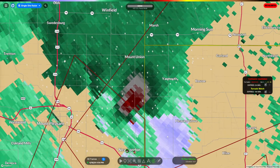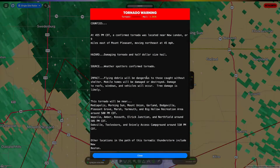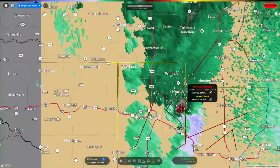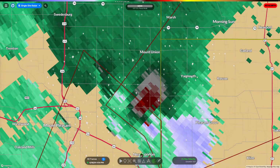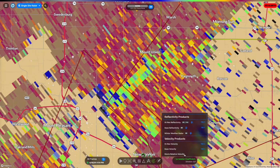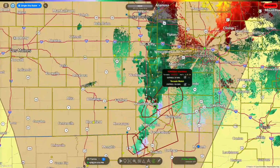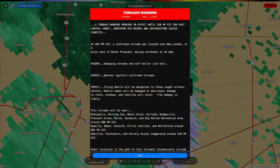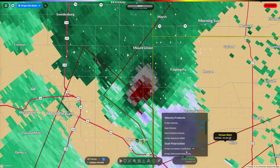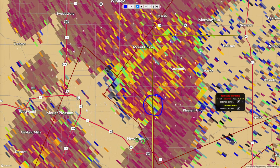The next spot that we are particularly worried about is the Roscoe and Yarmouth area. They updated this, and it is still not PDS. I don't even know what the point of that update was. Nothing changed. They shrunk it a little bit. That's it. Again, the fact that this is not PDS baffles me. This is the strongest tornado we've seen all day. I'd go as far as to say that this is probably the strongest tornado that we've seen this month.